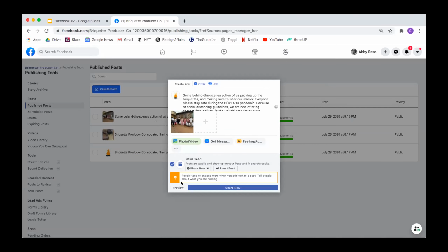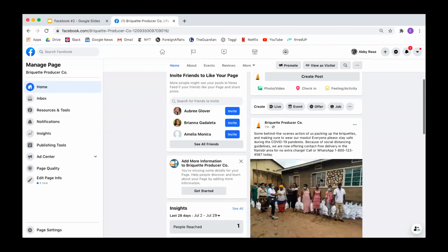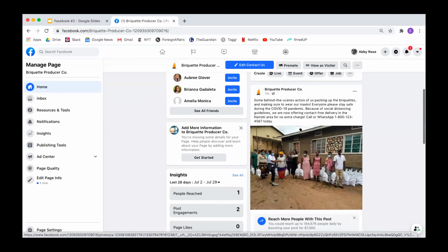After you do the ad, you can also go and boost a post that you already made. So this is a post that I made yesterday.